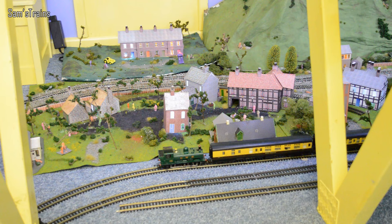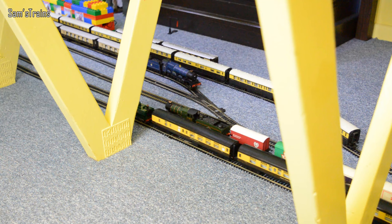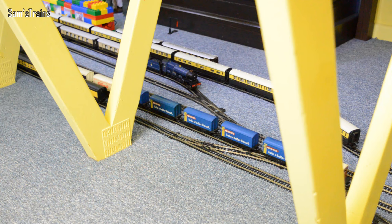Okay then, I'm going to start all the other engines up then. Well, the other two. So there's the pannier tank with the Great Western coaches. And here goes the Collett class as well then. Nice and steadily does it. And let's have one last running session, shall we?